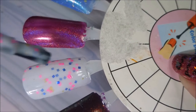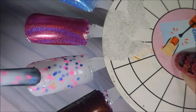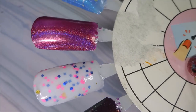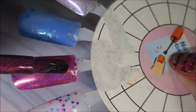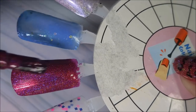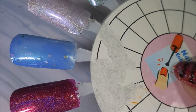That's just cute. Cute, cute, cute. Got to get some more glitters down here. Do a little bit of a dabbing motion. But the formula is just spot on with that. I love it. And then our second coat of True Love. And I am in love. There we go. We're dating officially.